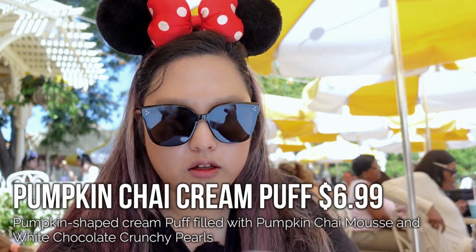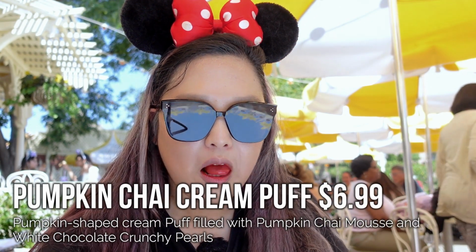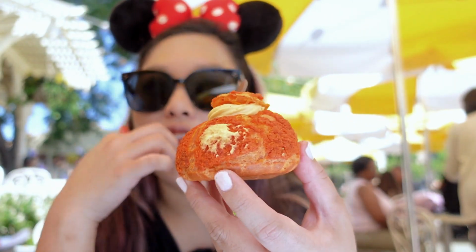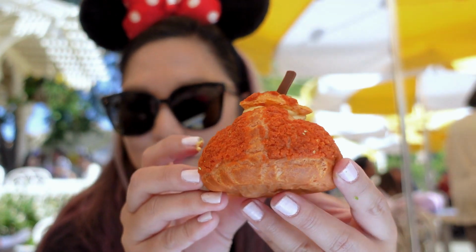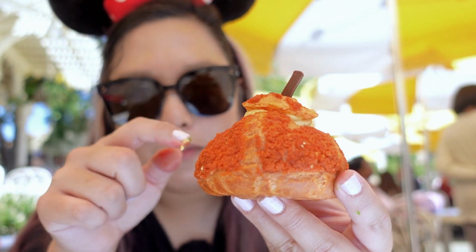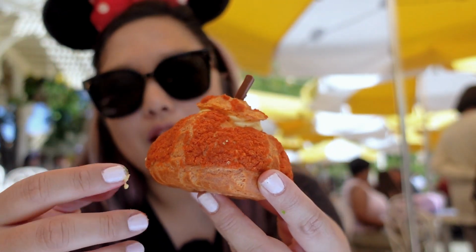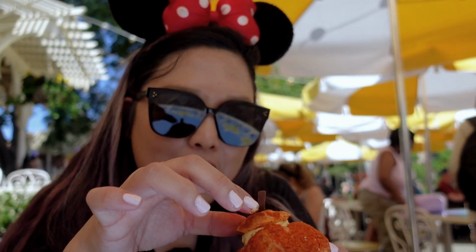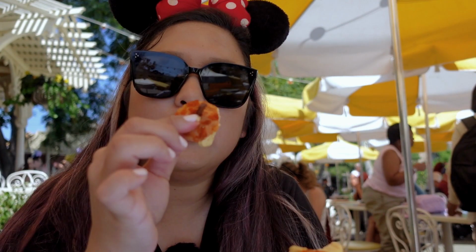And then I also got, so this is also really cute and kind of Instagrammable, the pumpkin chai cream puff. It is a pumpkin chai mousse with white chocolate crunchy pearls inside this pumpkin shaped cream puff. Oh, I got some green on there. Here we go. Pretty side. And I like how they opened it up to fill it with the mousse and put the lid back on so it looks like a little pumpkin. It is so festive and cute. And I love chai, so hopefully this tastes good.